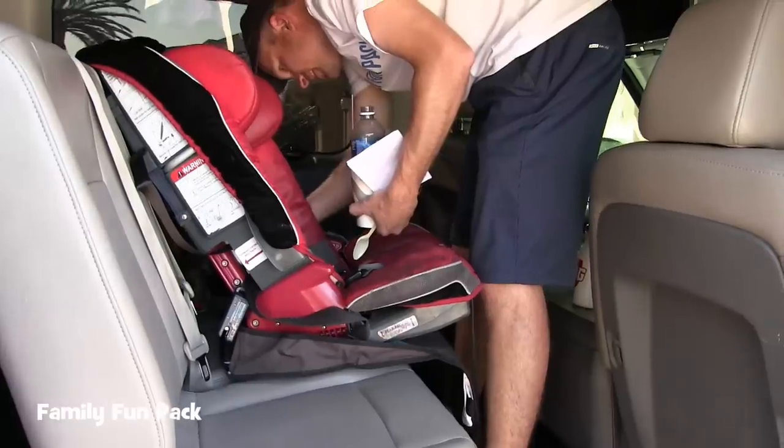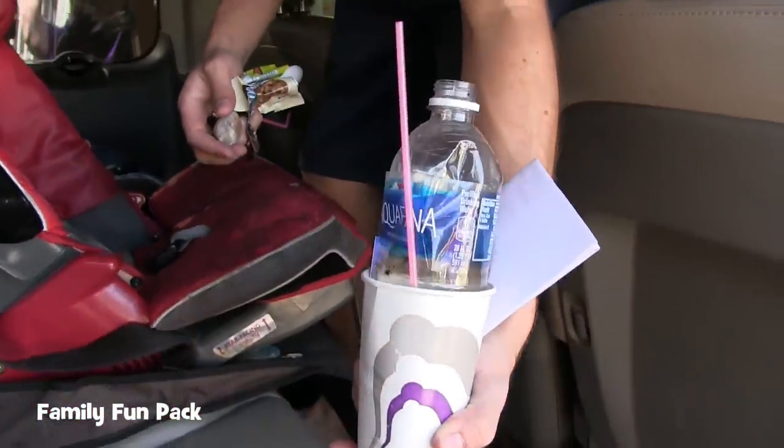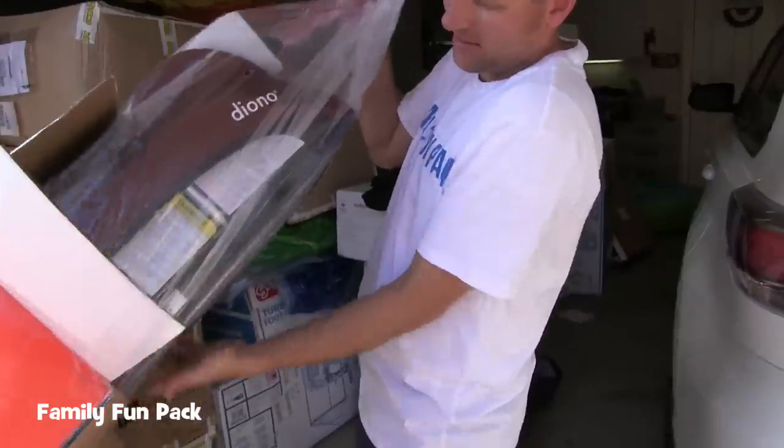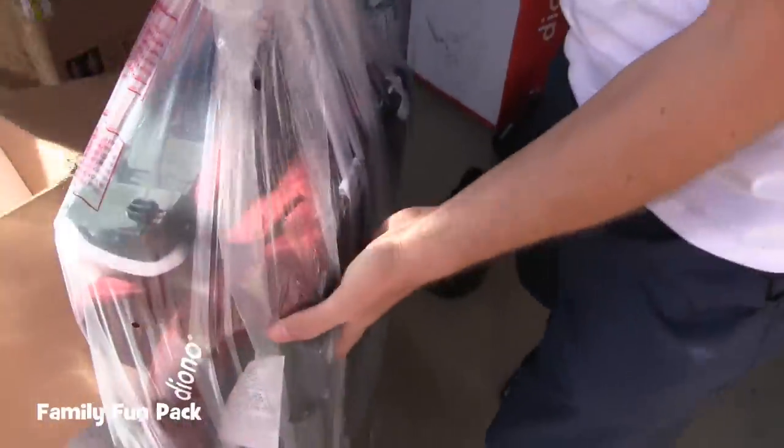Really good job cleaning the car because it gets pretty messy. We thought we had it cleaned, but Matt found some really interesting stuff between the car seats. Got it. There we go. Hey, that's a nice color red. It's a little darker than the other one, huh?